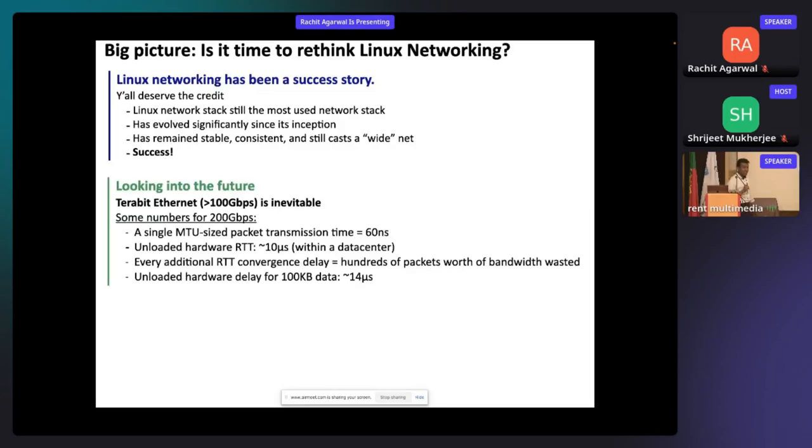But looking into the future, I think there are some things that we need to think about. We all, I hope, agree that terabit Ethernet is inevitable. The way terabit Ethernet is defined is anything beyond 100 Gbps. Let me show you some numbers. If you haven't thought about these numbers, just consider 200 gigabit NICs. A single MTU-size packet you're going to receive at line rate for 200 gigabit NICs every 60 nanoseconds. 60 nanoseconds, that's faster than memory read-write latencies.